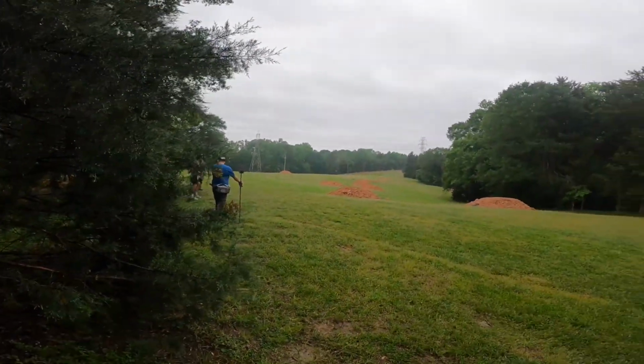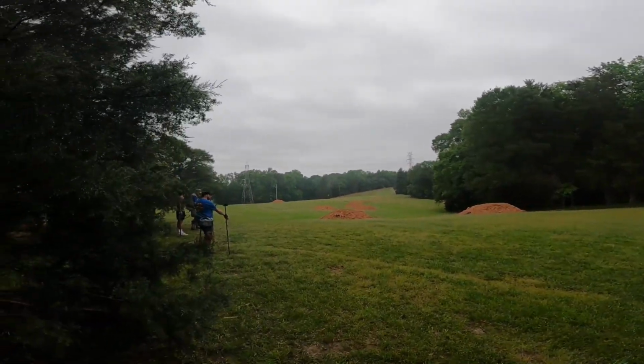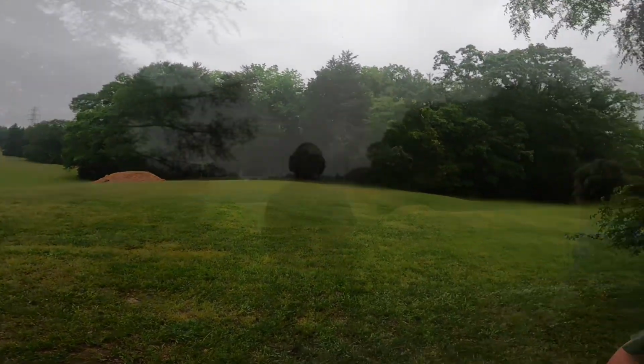So this is the field that the natural slash token hunt is going to be in. It's a decent sized field. This is where it's been every year. So if we get a token or two, you never know.